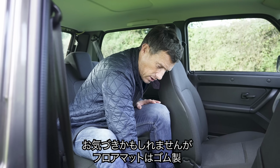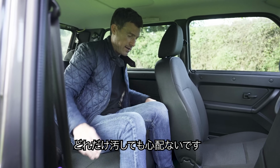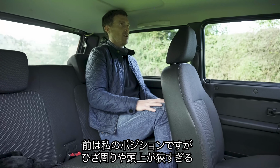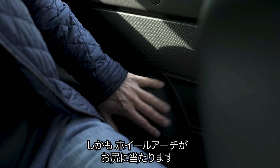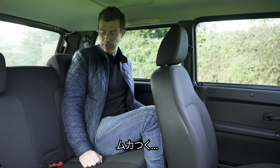Did you notice this? Look, rubber floor mats. So hard wearing if you've got dirty feet like I have today. Anyway, look at the room in the back. Yeah, this is the problem with this car. Knee room is really tight, headroom is tight, and that seat is in my ideal driving position, so it's not good. Also, you've got this wheel arch lump just pushing into your arse, which is a bit annoying.